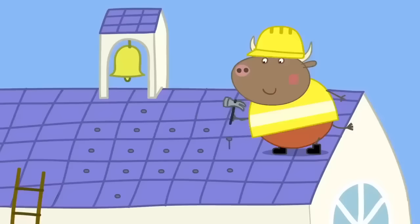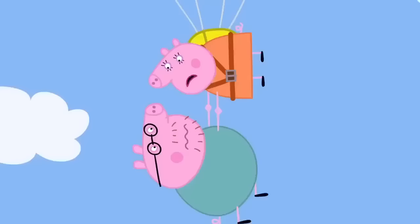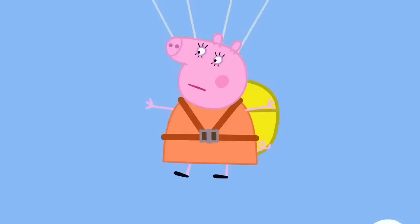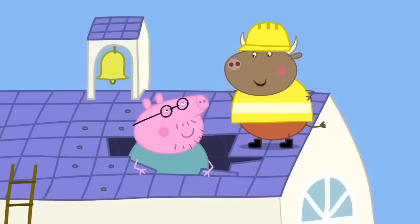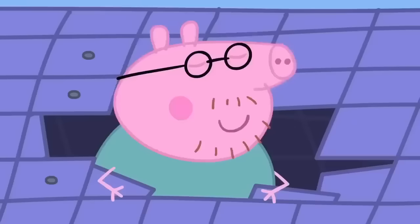Mr. Bull has just finished mending the school roof. Lovely job! It'll last for years! I can't hold on! Ah! Daddy! Is Daddy Pig all right? Oh, I'm fine. Good, because you'll need to do that parachute jump again. What? To raise the money to fix this new hole in the school roof. Oh, all right. Hooray for Daddy Pig!